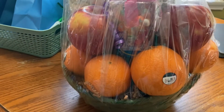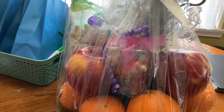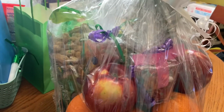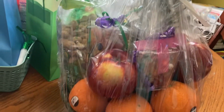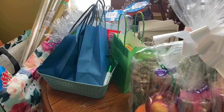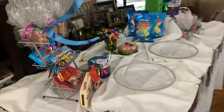I'm trying to decide if I'm going to do it tomorrow or if I'm going to actually do it on Thursday. If I do it tomorrow, she can enjoy it tomorrow evening, or I can do it Thursday morning and she will have it for Thursday. Not sure yet. When do you guys deliver yours? Let me know.